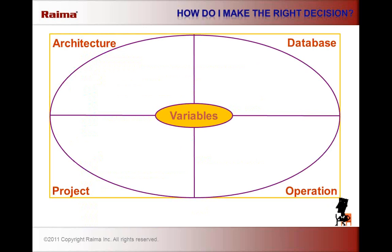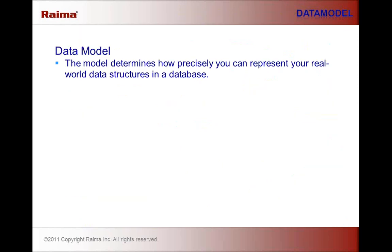So let's move over to the database quadrant, in which we'll cover data modeling, data types, storage, and partitioning. Data models are a way to attempt to represent the data structure of your real-world problem within a database solution. As you may know, this is seldom a trivial task. It can often be like trying to put a square peg into a round hole. This being said, however, there are three primary data models to work with.